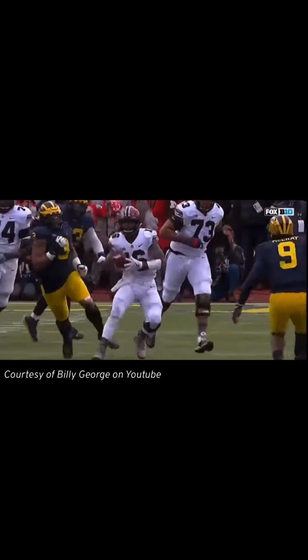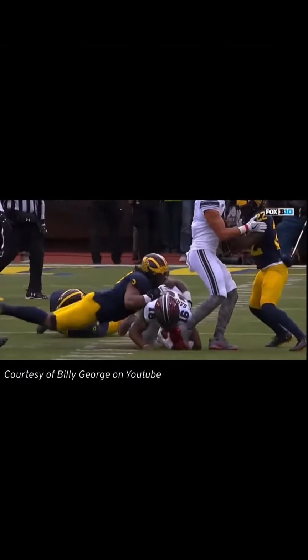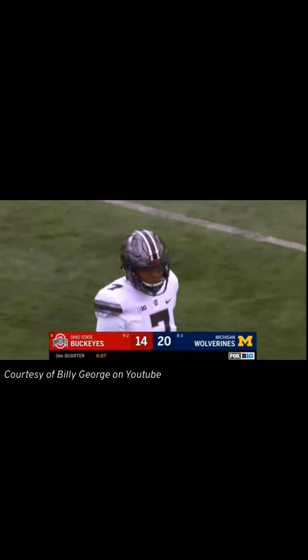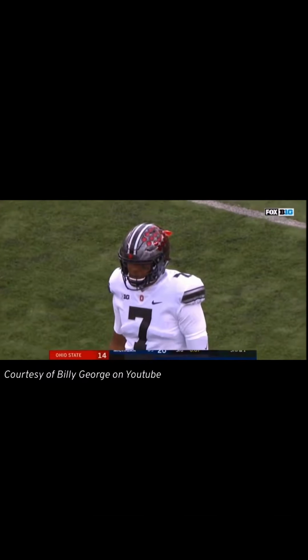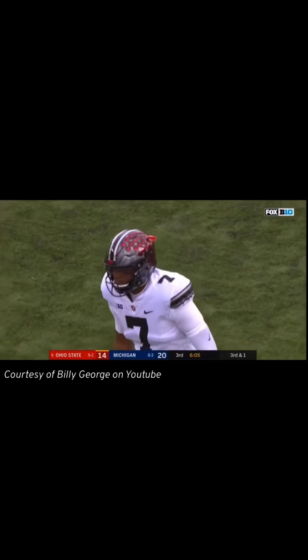The great Ohio State quarterback JT Barrett is down. His backup is a redshirt freshman. So here we go. Backup quarterback Dwayne Haskins, 6'3", 214, a redshirt freshman from Potomac, Maryland, in the game for JT Barrett.